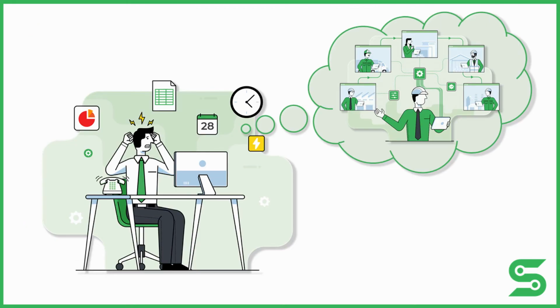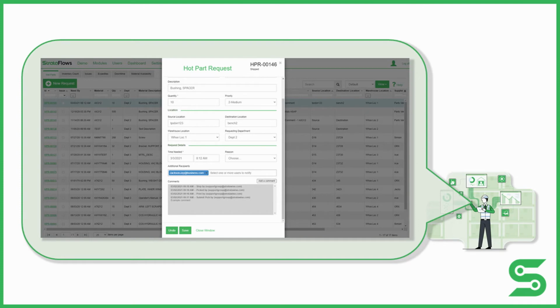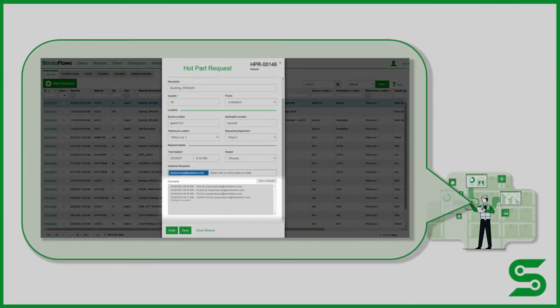Better communication is always a good thing. At Manufacturing Solutions, we have a problem with accountability. The ball gets dropped at some point in our workflow, and we don't know who is currently responsible for completing the next step. Accountability is built into StrataFlows. Detailed in each request is information on who performed what action, when it took place, and what comments were made at that point in time.